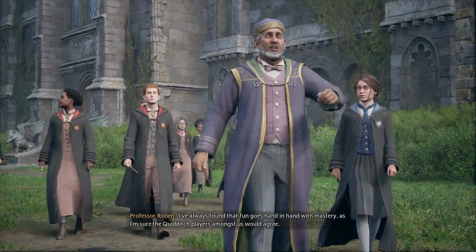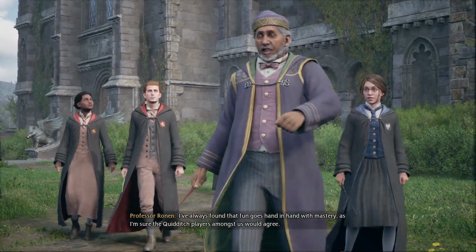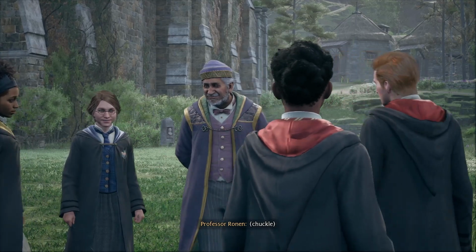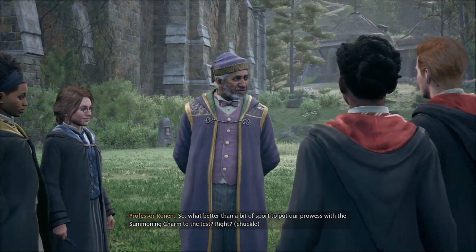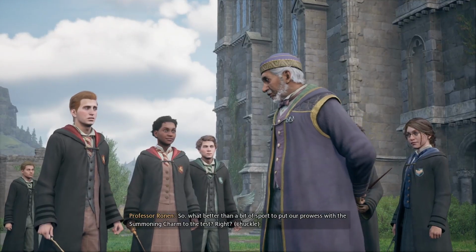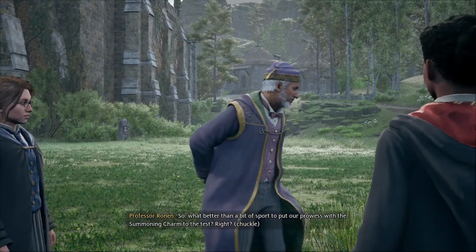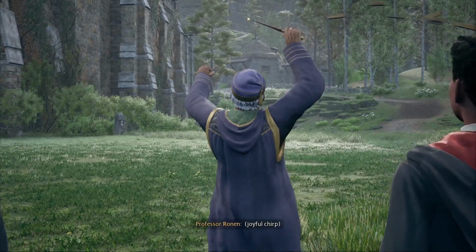I've always found that fun goes hand in hand with mastery, as I'm sure the Quidditch players amongst us would agree. So, what better than a bit of sport to put our prowess with the summoning charm to the test, right? Sport.